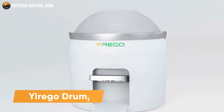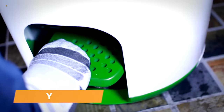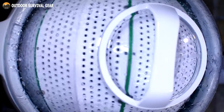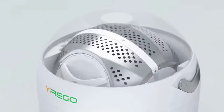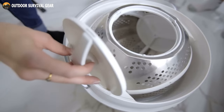Finally, Yirego Drumi is a compact and portable foot-powered washing machine that allows you to wash your clothes quickly and efficiently without the need for electricity or running water. This innovative washing machine is designed to be eco-friendly, saving both water and energy. Besides, it is easy to use and requires no installation.